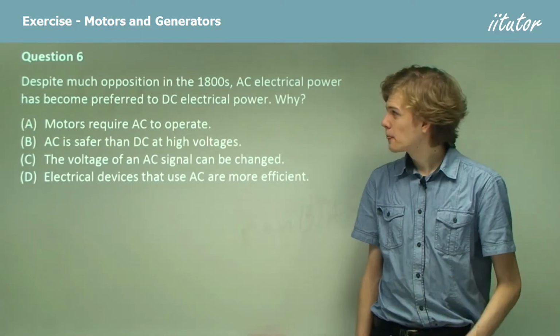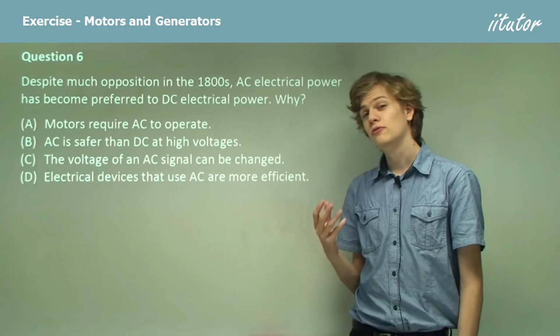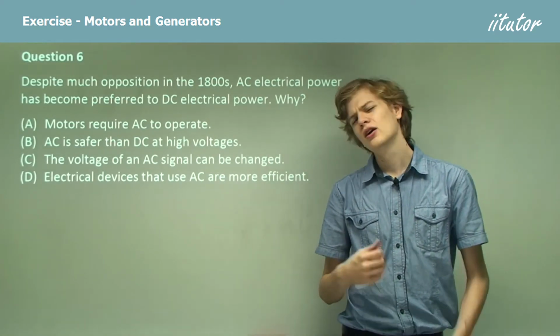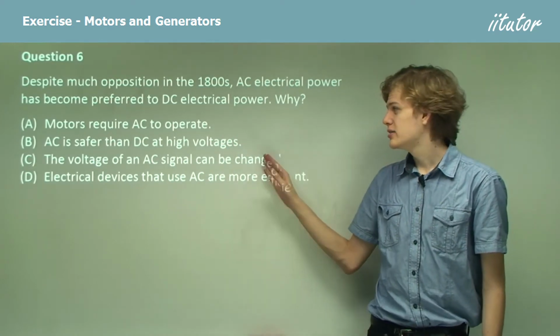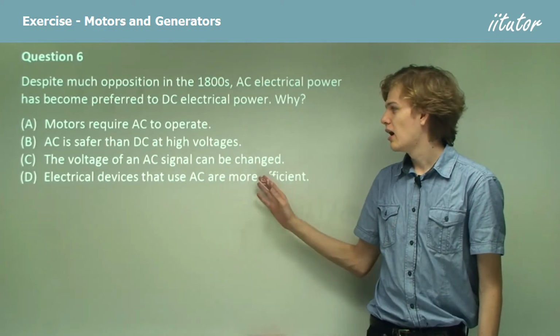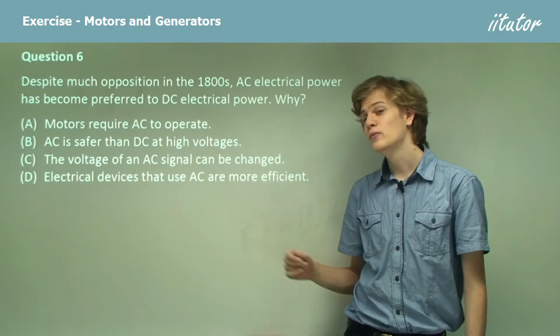Question 6. Despite much opposition in the 1800s, AC electrical power has become preferred to DC electrical power. Why? A: Is it because motors require AC to operate? B: AC is safer than DC? C: The voltage of an AC signal can be changed? D: Or because electrical devices that use AC are more efficient?